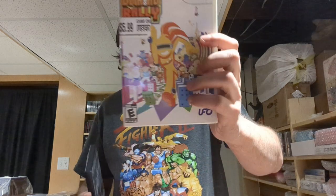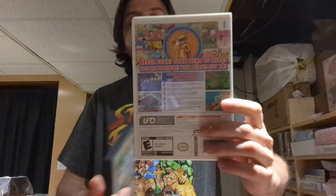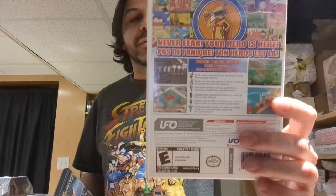And this is a Wii game, Domino Rally. Looks pretty fun, I mean, from the screenshots on the box. I thought, you know, something I like, the art of the game, it looks fun. I didn't even look it up to see if it's a good deal. It was $3, so I bought it.